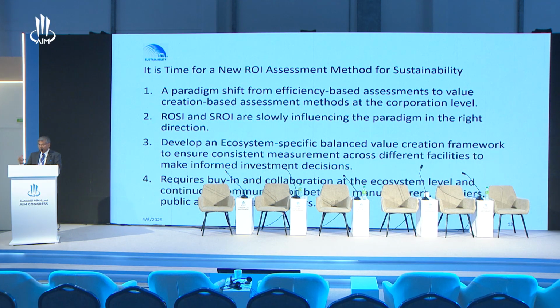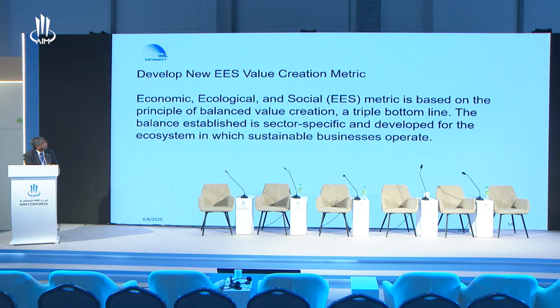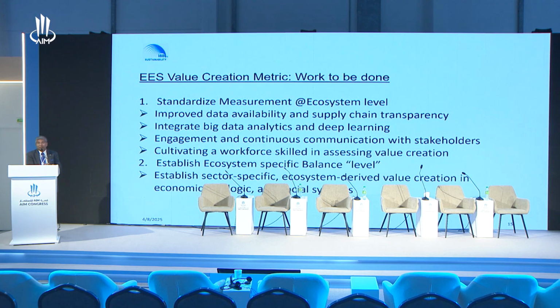And develop ecosystem-specific balanced value creation. And obviously it requires buy-in from stakeholders and communication with all levels, open communication. That includes not just manufacturers, but suppliers and public and social stakeholders. So this is the new metric I have proposed. Again, the same thing we have been talking about, the triple bottom line established at the ecosystem level, specific to this industry. This is a metric. There is work that needs to be done.